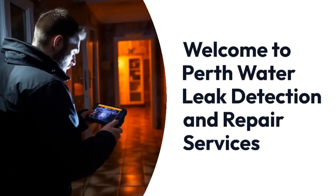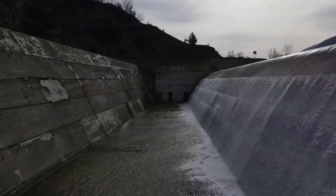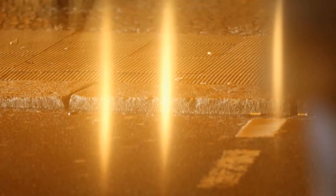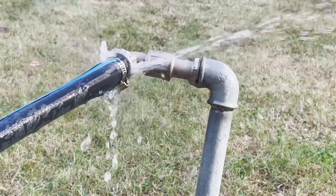Welcome to Perth Water Leak Detection and Repair Services, your solution to water and gas leaks in Perth. Whether it's a burst pipe, underground leak, or gas leak, we've got you covered.